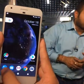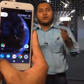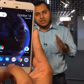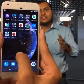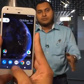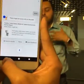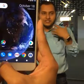Somebody is asking us what extra activities Google Assistant can do in comparison to Siri on iPhone. Well, Google Assistant is much more customized to India. It understands Indian accents much better than Siri. Siri is still to do a lot of partnerships with Indian apps. Well, Google has already done it. So you will feel that the assistant can do more on your phone rather than Siri.